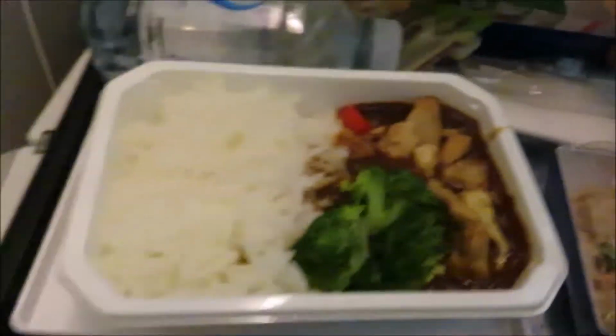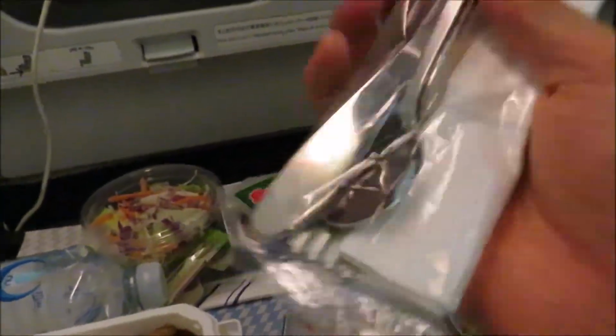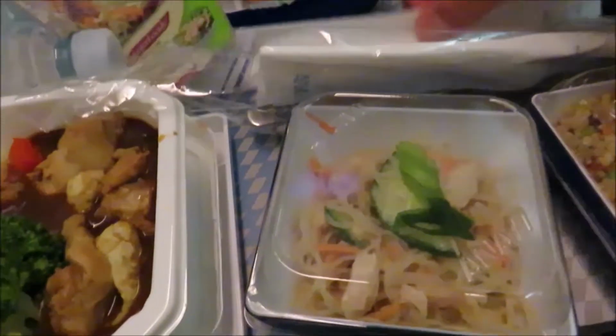Time for the meal reveal. After opening this up, I must say, it does look very appetizing. The meal is very well balanced, with half rice, half curry, and some broccoli. Even though I didn't use them, here is the cutlery, which is actually metal, which is a nice touch since most airlines use plastic cutlery.